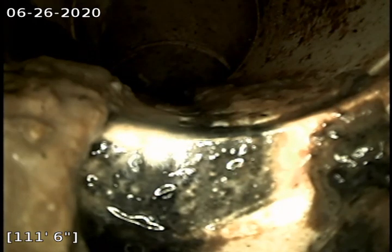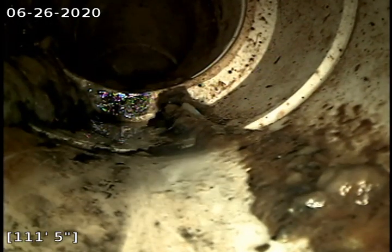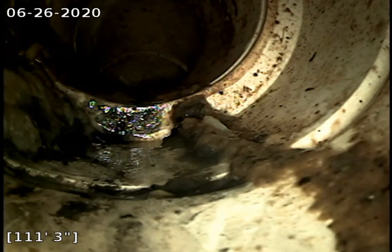There you see that sludge on the pipe. So what is happening here? We're actually dropping in elevation. Also going from 3-inch PVC to 4-inch. There you can see that transition, which is typical at the foundation of the home. So then it does drop.